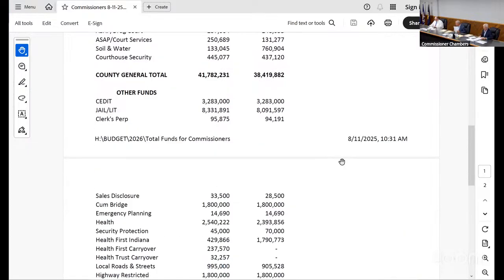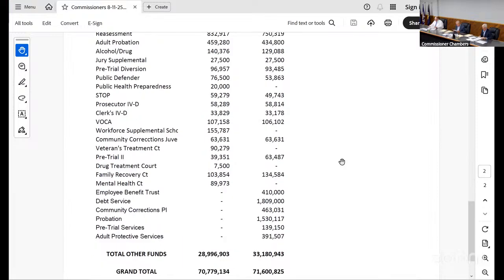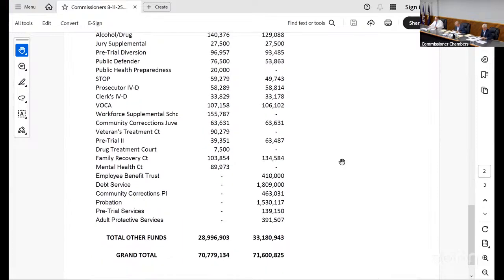And then on our other funds, what we currently have in other funds, $28,996,903, as opposed to $33,180,943. Some of the changes there, as you see there on the bottom, we do not have any debt service specifically in this budget. That is because we will be paying off the jail bond in the first of 2026, essentially the end of this year. We have enough money in our funds of reserve to be able to pay that off. So that'll be a line item in our property taxes that we will not have going forward.